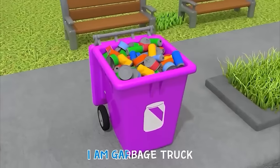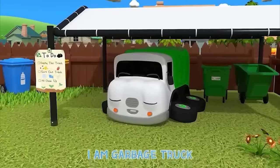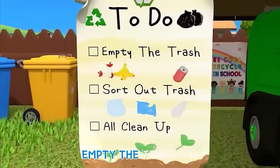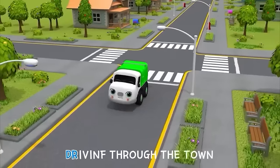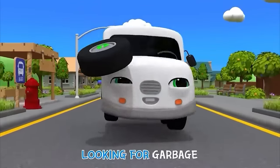I am garbage truck. Driving through the town, looking for garbage.